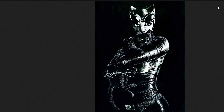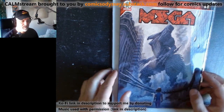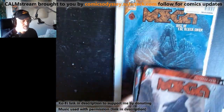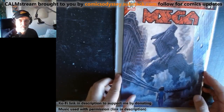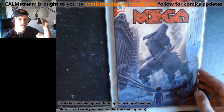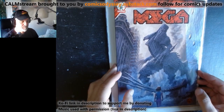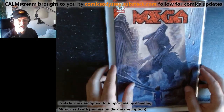Here's a rendition of Catwoman I thought was quite impressive. So that's Salvador Sanz. The book is Mega, and the sequel, Mega Rise of the Black Swan. He's, I think, a Brazilian or Argentinian artist, South American at least, and very interesting story, great art.